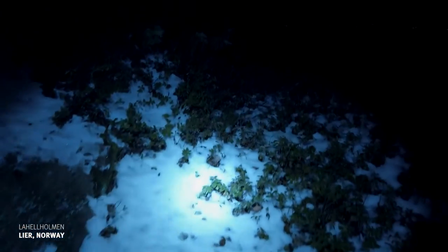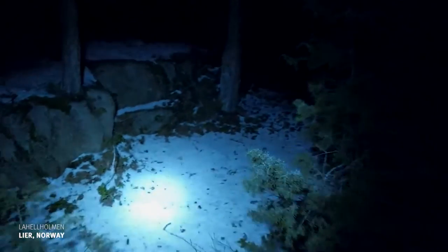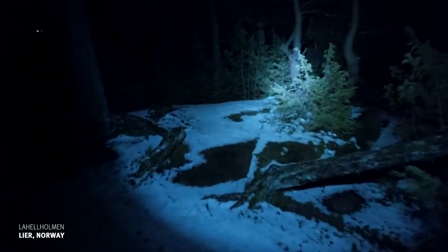Okay, so let's try this. I don't see any tracks, but there is like a natural way to walk here. Okay, let's see. Going a little bit into the island. Okay, here it looks like a path. And let's see.